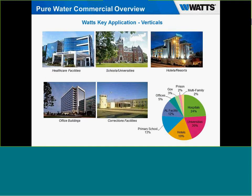Here's a high-level overview of some of the vertical markets that we focus on. Healthcare facilities includes everything from your major hospitals to urgent care, dentist offices, private offices, etc. Typically in these applications, there's a great deal of water treatment required, whether it be for sterilizers, parts washers, or even just for the regular clinic and laboratories. It's a big vertical market for us. Schools and universities typically have numerous buildings on campus and many math and science buildings where they're required to have water treatment. So that's another good area to focus on.